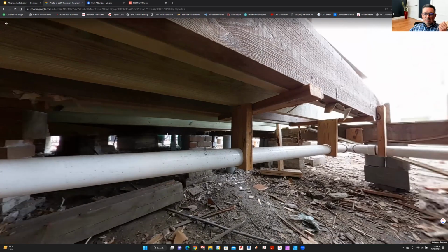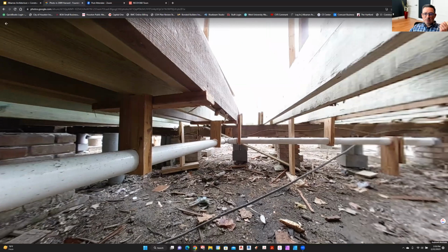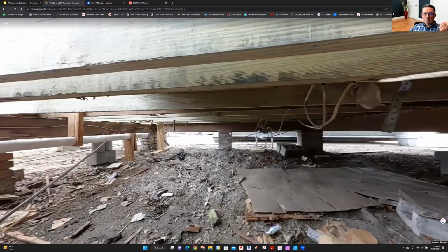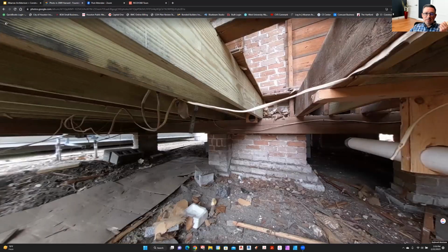Imagine trying to capture this with your phone. This allows us to capture everything underneath the house. The engineer knows exactly what's happening. The biggest issue was this existing chimney, which we needed to tie into. So how were we going to do that without tearing down the chimney? And it was very helpful to do this with the 360 camera.